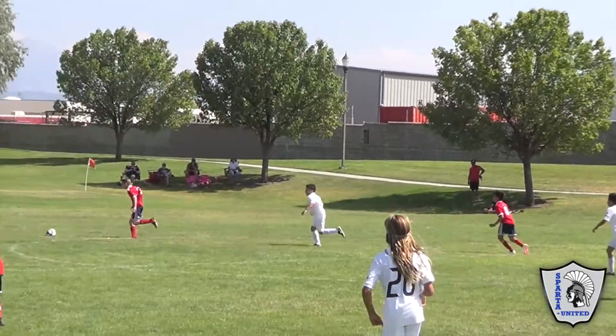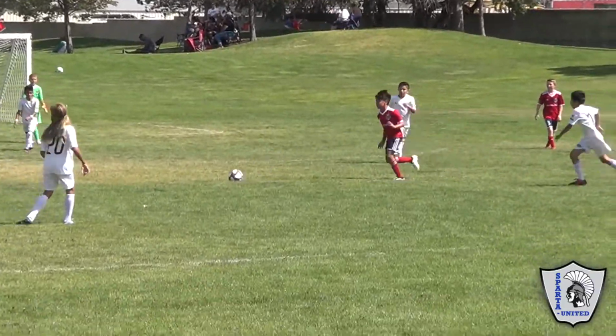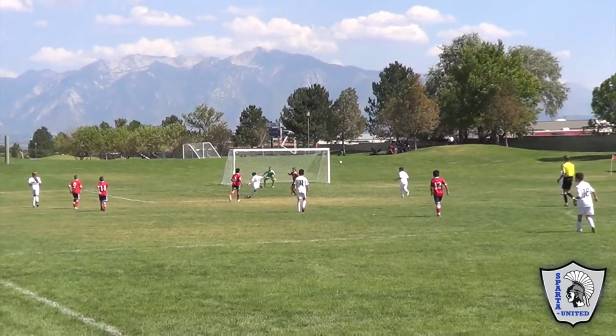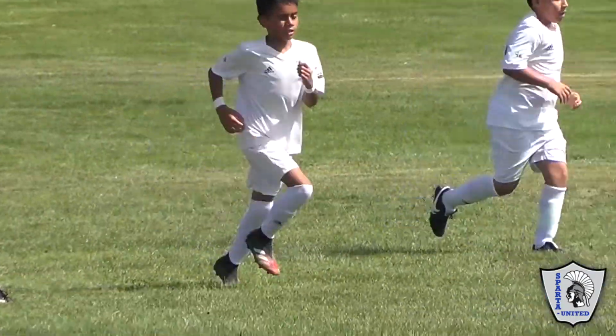Clearly, the next time we play this team, high pressure is the plan. This is how we get the second goal again. We pressure, they panic, they kick it forward, we pressure, we win, and we attack. So when we pressure and we attack fast, they are vulnerable. We score. We need to do that more against this team. Very good goal.